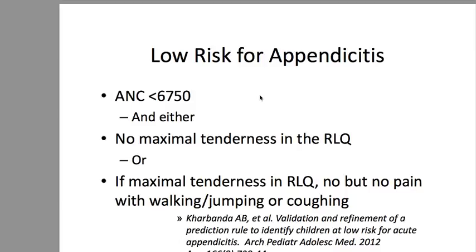Now, that doesn't skim a lot of patients off here, right? A lot of kids, when they jump, will say, yes, it still hurts. All right, but if you can get them to do this, you have a validated clinical score that says, I don't need to go any further. I don't need an ultrasound, I don't need a surgical consult, and I certainly don't need a CT. All right, I can safely tell the parents, this is unlikely to be appendicitis, give them good, appropriate discharge instructions if things change, and let them go home from the ED.